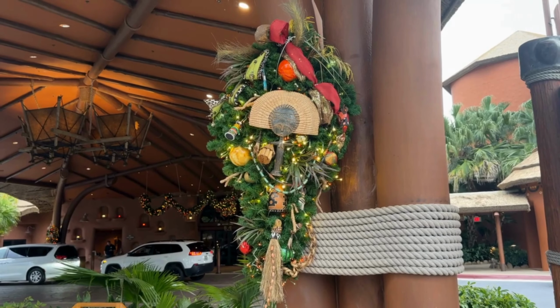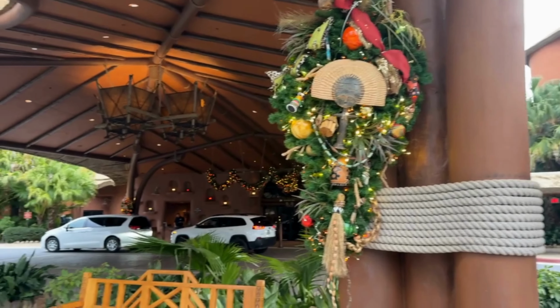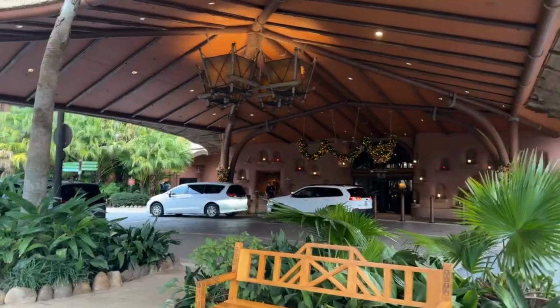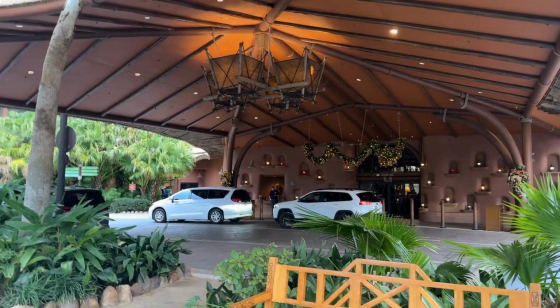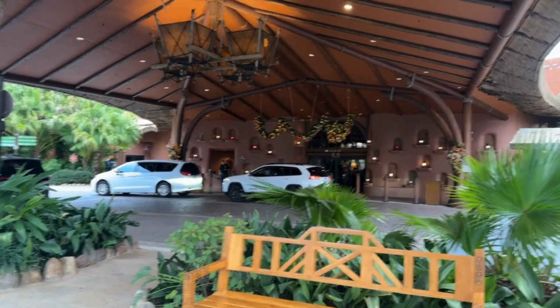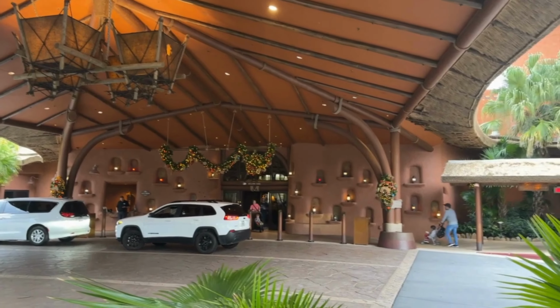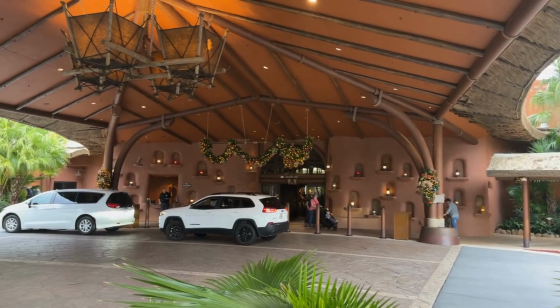Well, I am loving the African-themed wreaths over here at Jumbo House. Jumbo House has its own drop-off, and unlike the modern resorts, there is actually valet parking here, even at DVC. It's a good pro tip. But yeah, look, the lobby here is getting festive with some garland, and I think there is a big tree in the DVC lobby, so we're gonna head in and check that out.